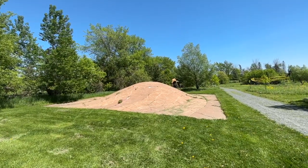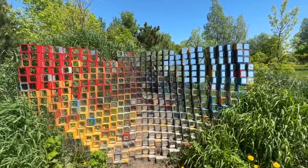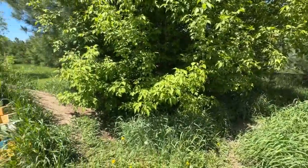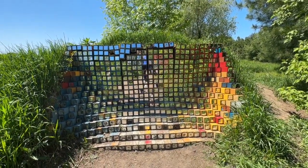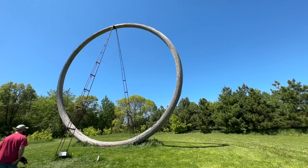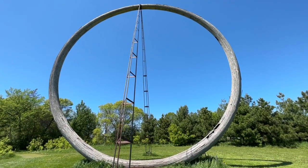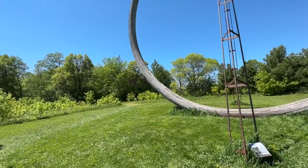Concrete skinscape. This one's sign is burnt away. See me? All mirrors. Hi. Look at this monstrosity. Giant ring. Looking for the sign. It's called Parade. Giant ring. All right, let's go into the forest.